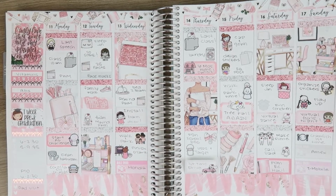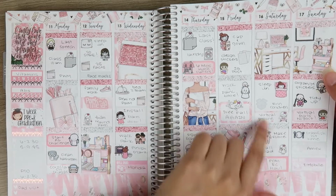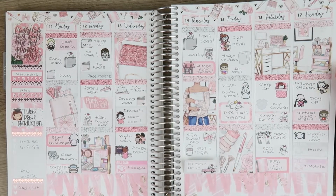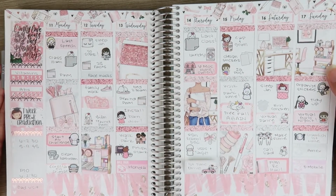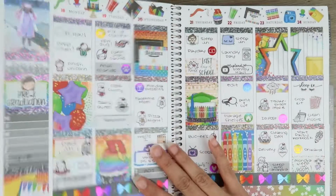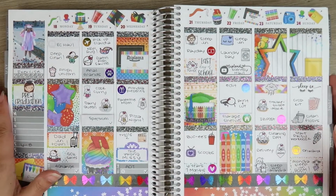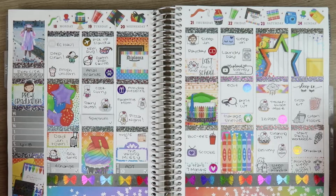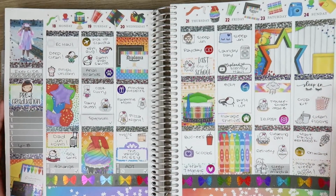And then what else? I feel like nothing really else happened. Made slime. But yeah, most of the rest of the week was just a pretty low key week. But anyways, moving on to this week, which I love so much. I love this kit. This is a printable kit from Beautiful Planning. I love it so much. I begged Stephanie to do this for me, and she did.